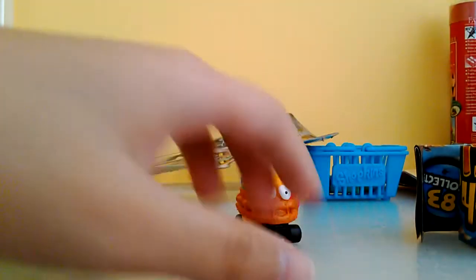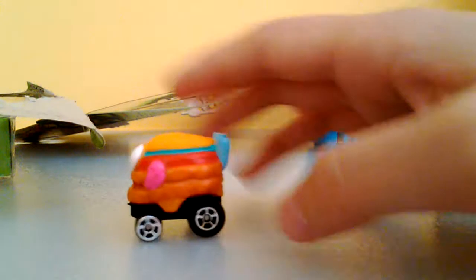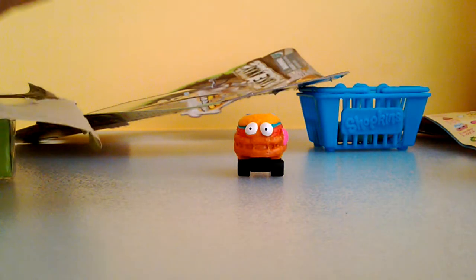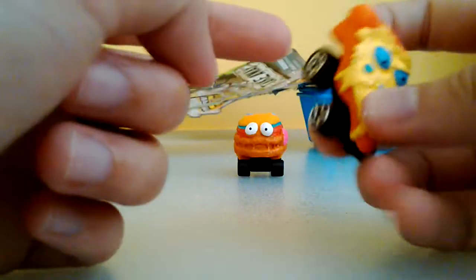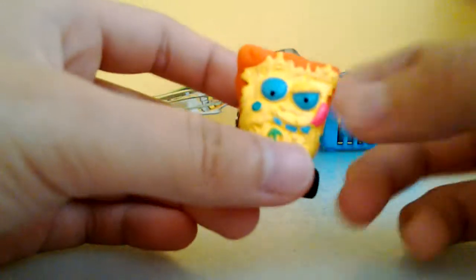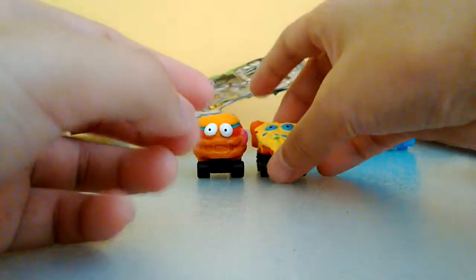Push that down and that works. Okay, so that's him. It's pretty cool. Put that here. And the next one is like a pizza, which I saw two versions of this car. I'm not sure why they make two versions, but this is the pizza car. I'm not going to say I like this pizza better than the hamburger. I think the hamburger looks nicer, in my opinion. So here's the pizza. And here's he.